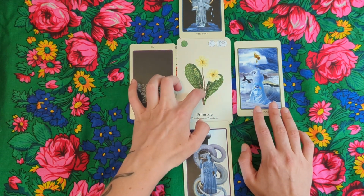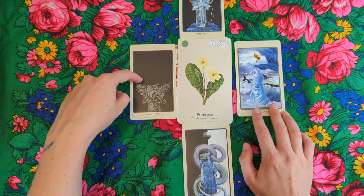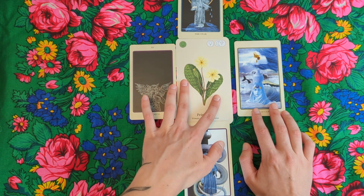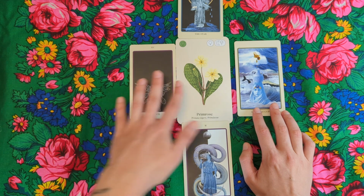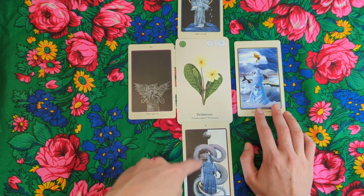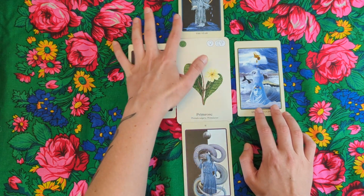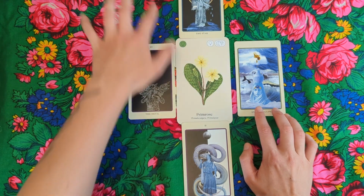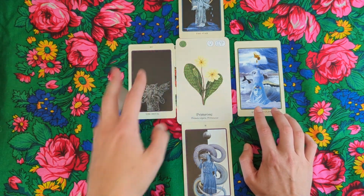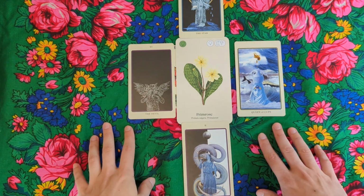I know we've got Earth in the middle here, and so we've got our Capricorn connection. Maybe that's a connection there, but otherwise, the Star card is, you know, Aquarius, so air, but it's the water bearer. We've got some water going on here. I don't know. So that's just a little sample spread.